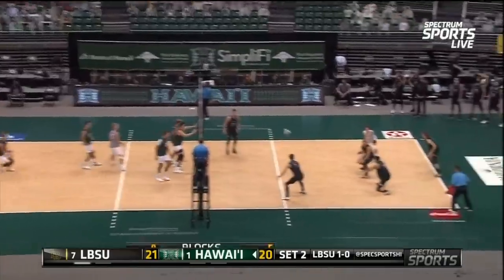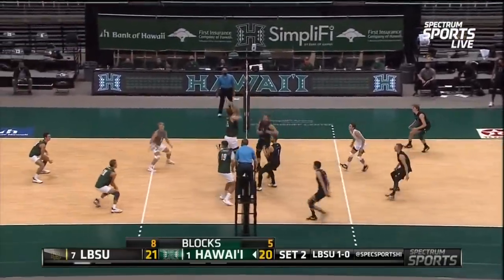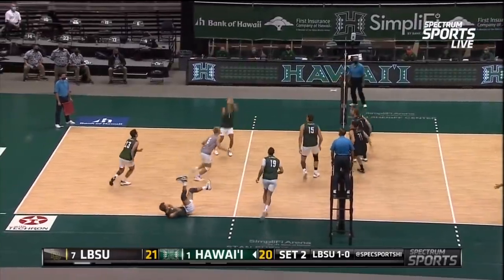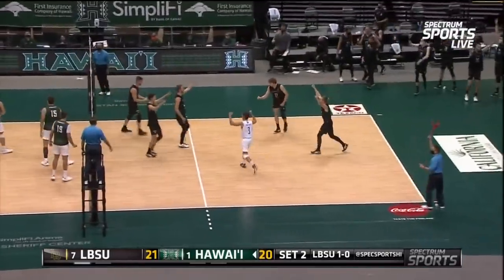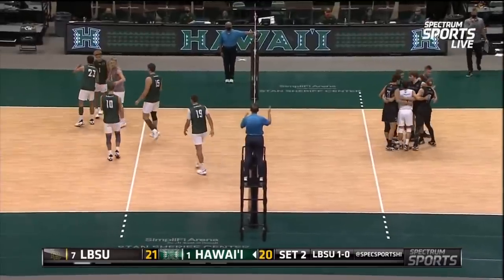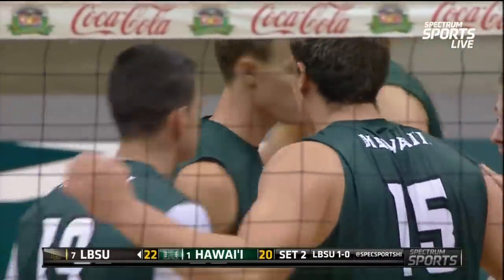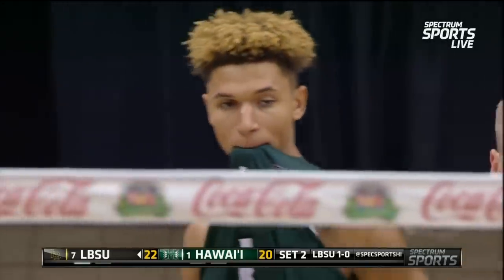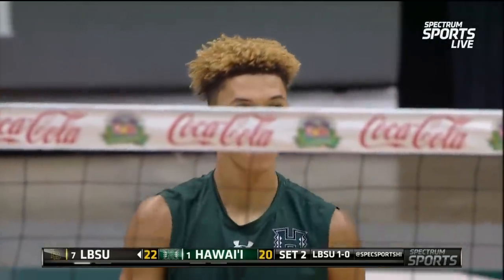Here it comes from Tella. Pass tight to the net, dug up by Tella. Olivier the dink, punched up by Rotto, slapped up by Tella. Galloway, tough angle, and he hits it long. Just a scramble play. Tella just putting that ball up. Actually a beautiful one-hand set.